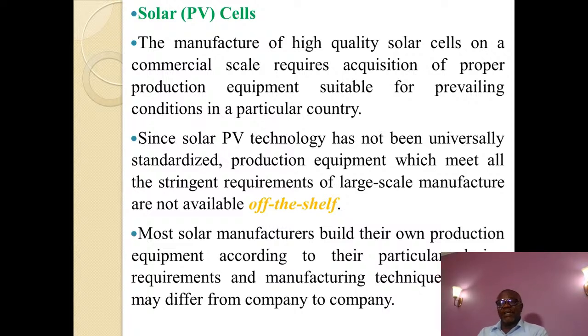What we are trying to say here is that solar cells may not be better imported from other countries, particularly when the environmental conditions are not the same as where you are importing from. Since solar PV technology has not been universally standardized, production equipment which meets all the stringent requirements of large-scale manufacture is not yet available off the shelf. When we say off the shelf, it means you can enter a shop and just pick what you want off the shelf.